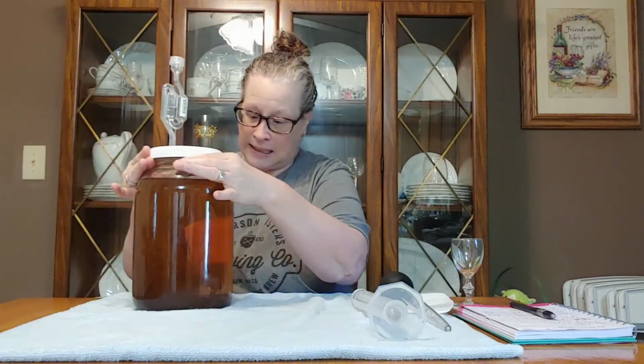Now, she has cleared really nicely. There's still that layer of black stuff, so I probably am going to siphon her into a new clean demijohn if I don't decide to bottle her now. But let's take a look and see. The last time we looked at her, the specific gravity was 1076. So let's see how she's done, if she's done anything.